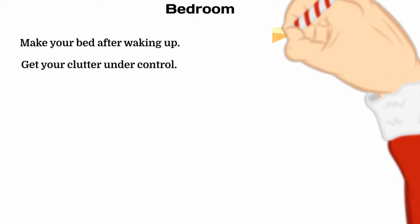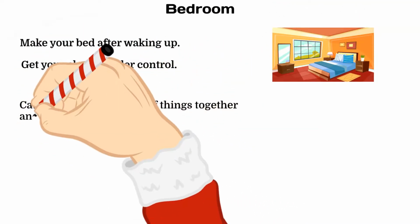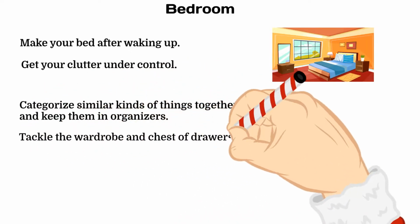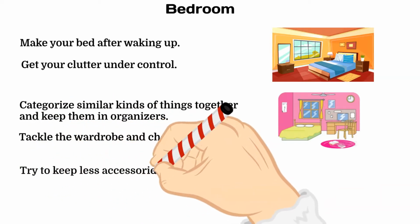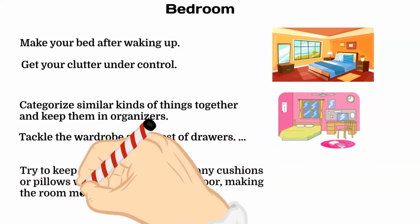Bedroom. Make your bed after waking up. Get your clutter under control. Categorize similar kinds of things together and keep them in organizers. Tackle the wardrobe and chest of drawers. Try to keep fewer accessories. Too many cushions or pillows will end up lying on the floor, making the room more messy.